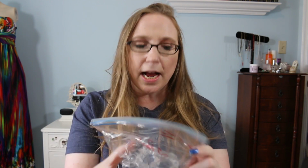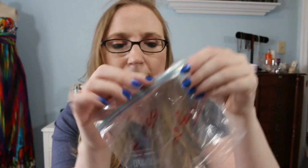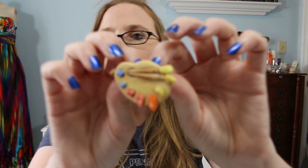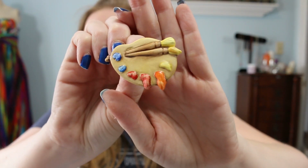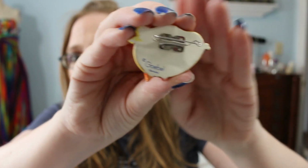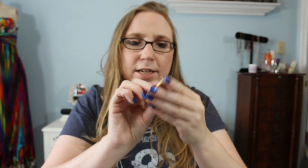Let's see, at that same yard sale, I picked up this baggie here for $1, and I was mainly just interested in this one piece that was inside. It's just a little pin of an artist's palette with some paint brushes and some paint, and this is actually a Goebel pin. My hands are so dry, I apologize for that. I didn't see any solds on eBay. I did see one of these listed, I think, for 15 and one for 19. So I'm willing to sell mine cheaper because I only paid $1.